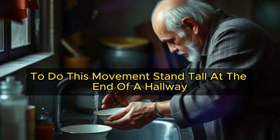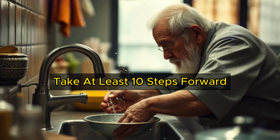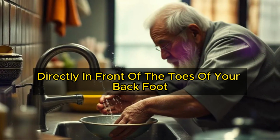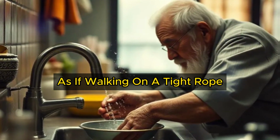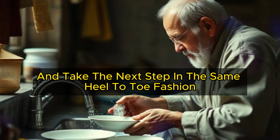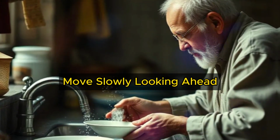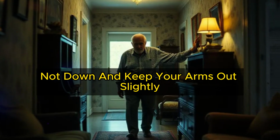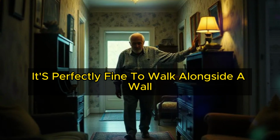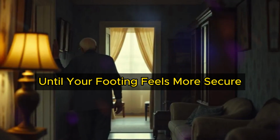To do this movement, stand tall at the end of a hallway or in a space where you can take at least 10 steps forward. Place the heel of your front foot directly in front of the toes of your back foot, as if walking on a tightrope. Then shift your weight forward and take the next step in the same heel-to-toe fashion. Move slowly, looking ahead, not down, and keep your arms out slightly if it helps with balance. It's perfectly fine to walk alongside a wall or counter for support until your footing feels more secure.